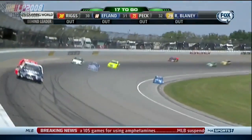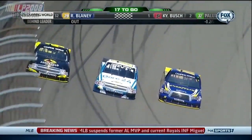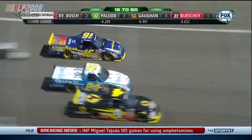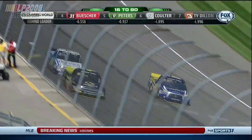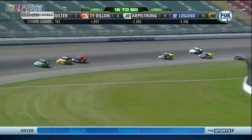Dakota Logano moving up the racetrack. Dakota Armstrong did not give him room. 3 wide on the inside, Brent Moffitt right in the middle, Brendan Newberry, and on the outside, Jeff Burton. 3 young drivers here in the Truck Series. They're racing for the 14th spot here, just outside the top 10.